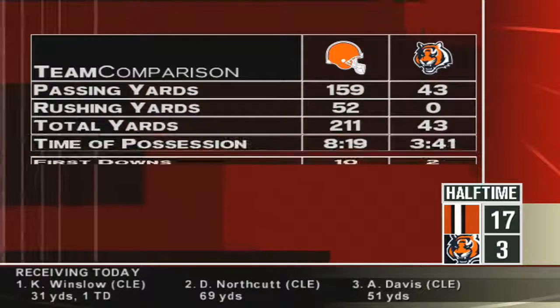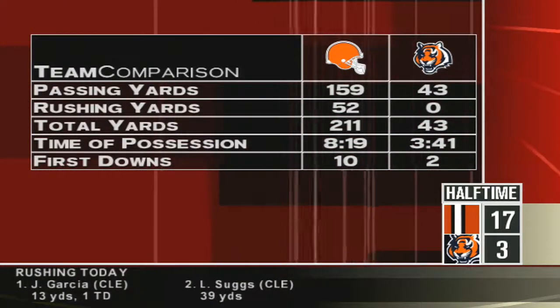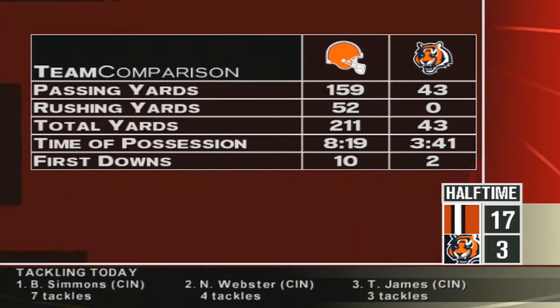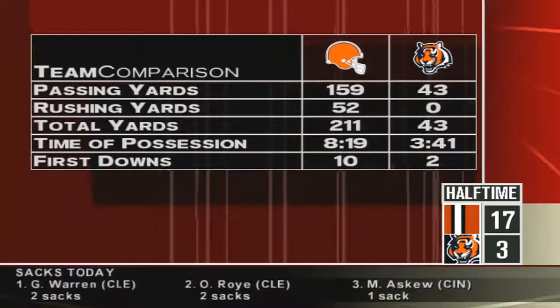The Bengals haven't done much. They continue to try and pass the ball down the field when they should be trying to establish a running game. They have a brute in the backfield. The Browns are doing everything as well as you can ask them to. Getting first downs, extending the drive, get their defense tired, as good as it can be.